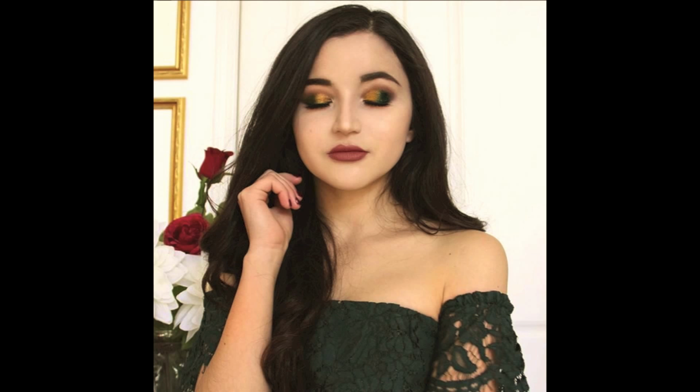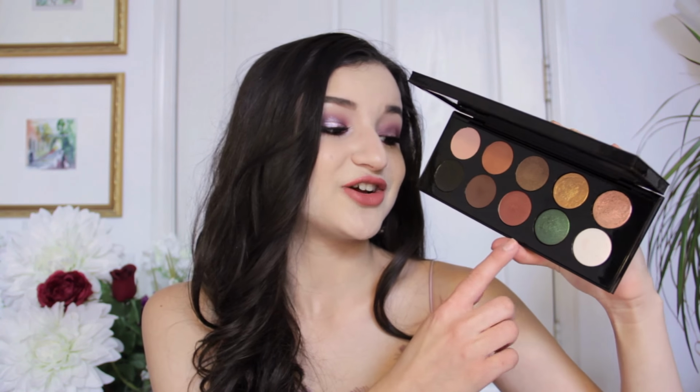The black and the matte brown in here blend out like nothing. They're just buttery, smooth, beautiful, pigmented, everything you would want in a palette. And then the shimmers in here are super foiled and just gorgeous. So this is a very unique palette. I don't have any kind of color scheme like this one.